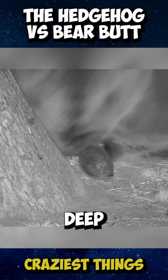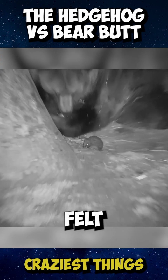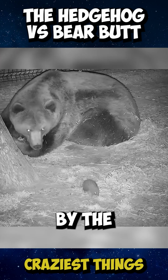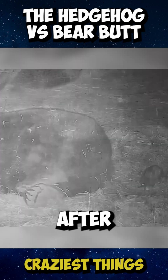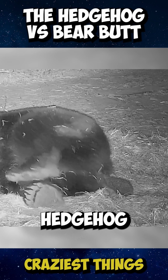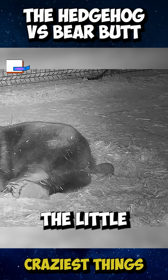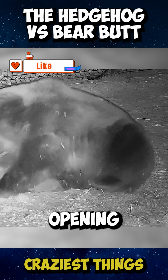The bear, deep in its beautiful dream, suddenly felt an itchy sensation on its back. Immediately, the tiny creature was frightened by the massive beast and scurried away. After a while, for some reason, the hedgehog came back. Perhaps it had mistaken the bear's hole for its own home. The little hedgehog squeezed into the small opening to get inside.